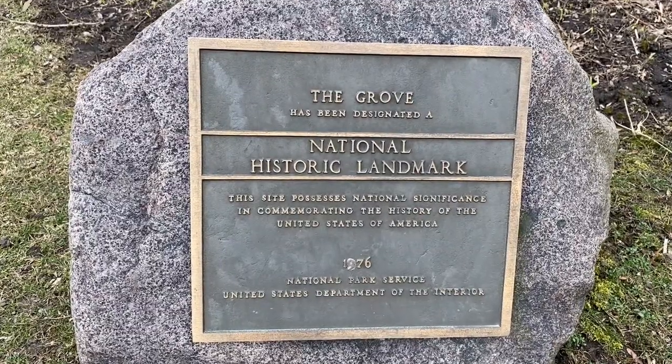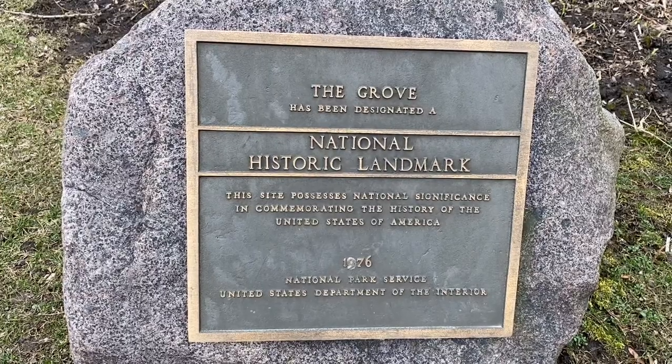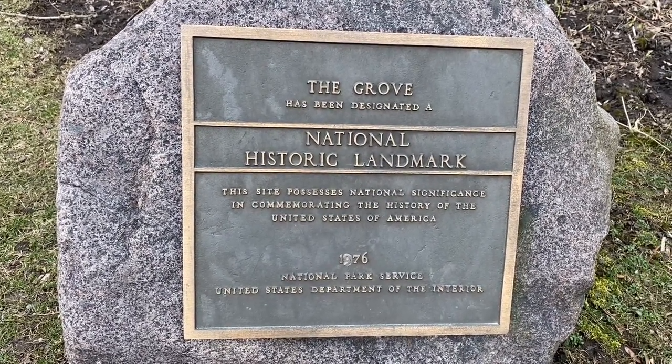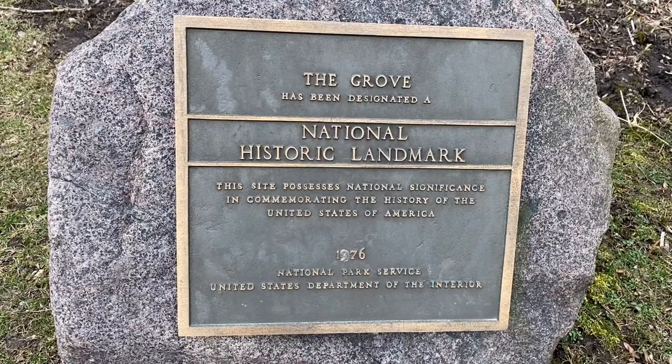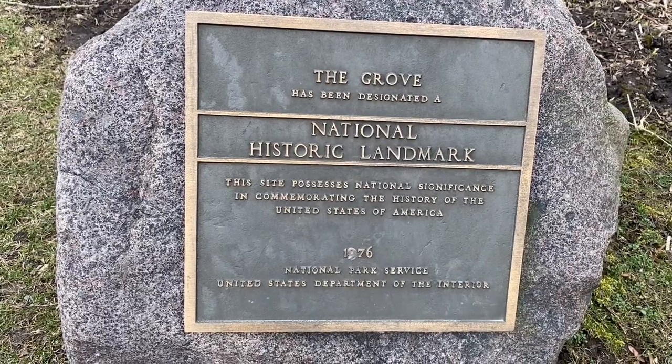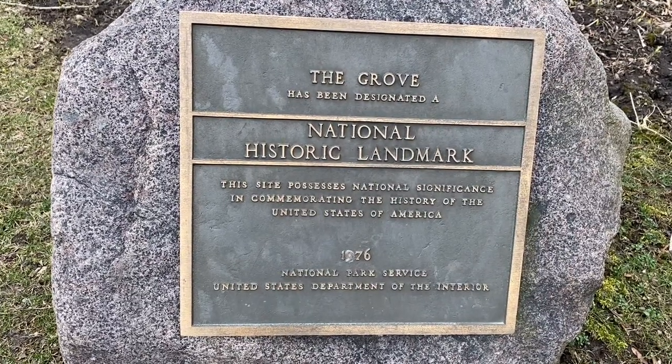The Grove has been designated a National Historic Landmark. This site possesses national significance in commemorating the history of the United States of America. 1976. National Park Service.